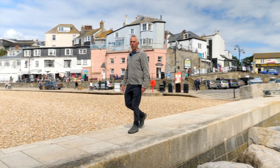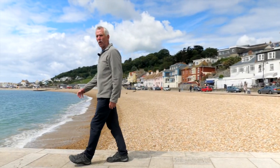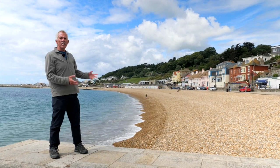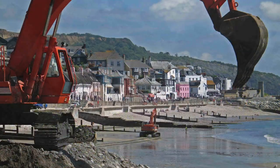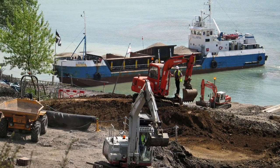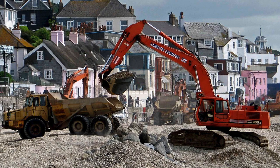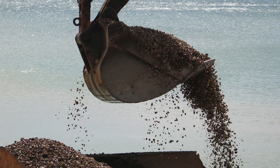Phases 2 and 3 of the coastal improvements took place between 2006 and 2007 and involved a number of stages. Firstly, they cleared, drained and stabilised Langmoor Gardens. Secondly, they built a new wall to the eastern side of Marine Parade. Thirdly, they beach replenished by bringing material in.